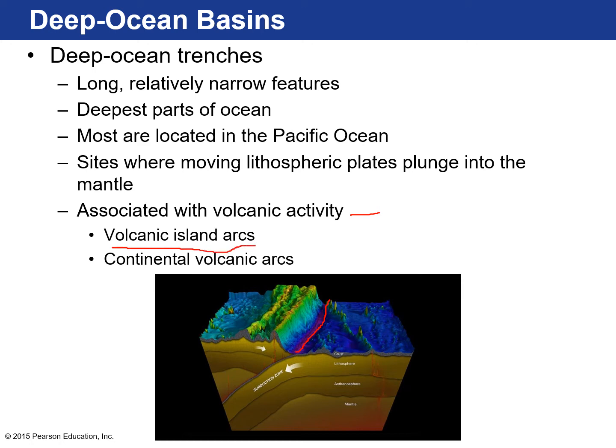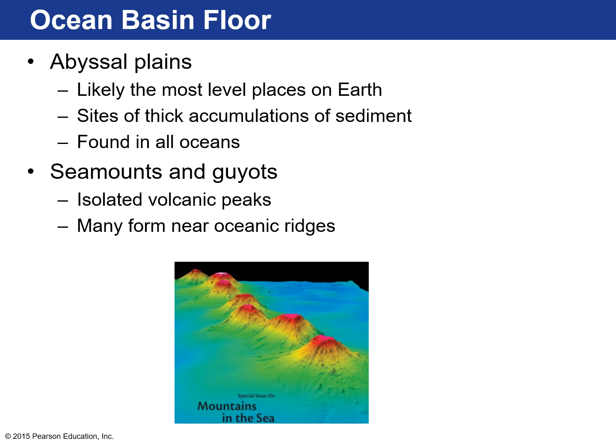And if they occur on continental crust, those are continental volcanic arcs. Okay. Now, if we talk about the deep ocean basin floor, that's the next province of the ocean floor, what we find are abyssal plains. And abyssal plains are kind of deeper portions of the ocean, not as deep as the trenches, but really flat areas where a lot of very fine sediment accumulates.